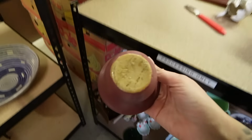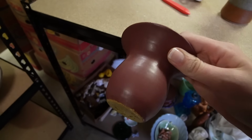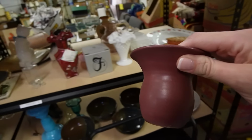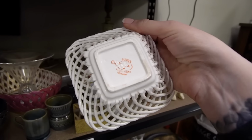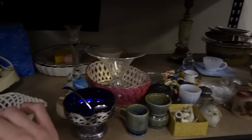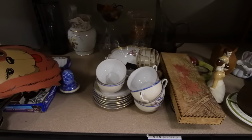Here, it looks like Van Berkel. I don't see any markings on it. Maybe it's not. It's possibly Roseville. Not sure. That one might take a little bit of research. I think I'm going to put that down on the buy it now shelf. And back here, it's a pretty little dish. I can't even remember some of this stuff. I'm not sure if it was auction extras or what's going on. But I think that's all we're going to pull off the shelves for now.